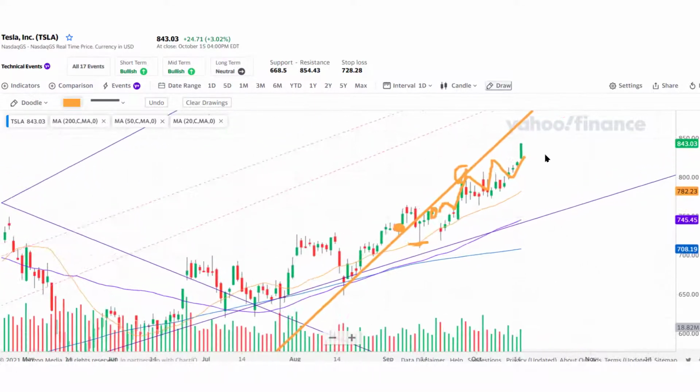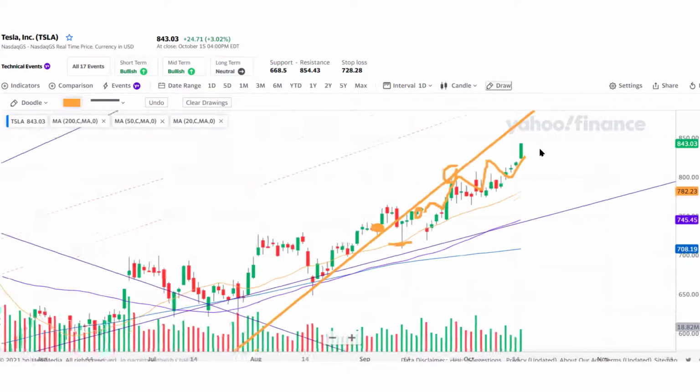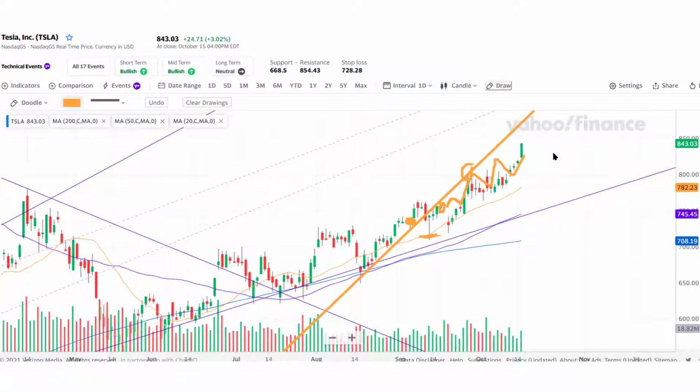But in general, I'm bullish Tesla stock, unless something really bad comes out on earnings. It seems to be poised. It obviously could be a sell the news event on earnings. It could be a run up to earnings, and if we get a sell off, it could be another spike from earnings. So we'll see how that plays out for Tesla stock.